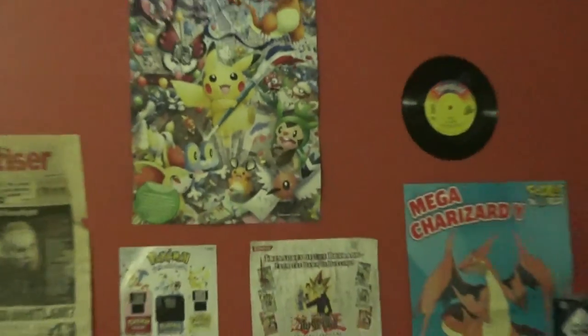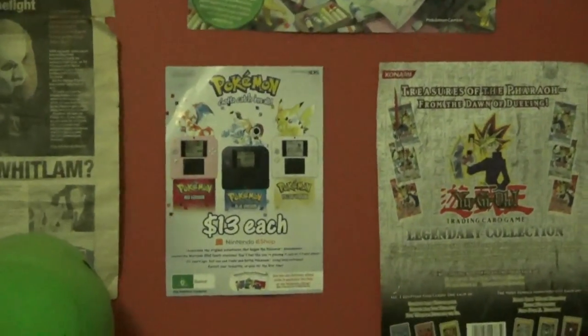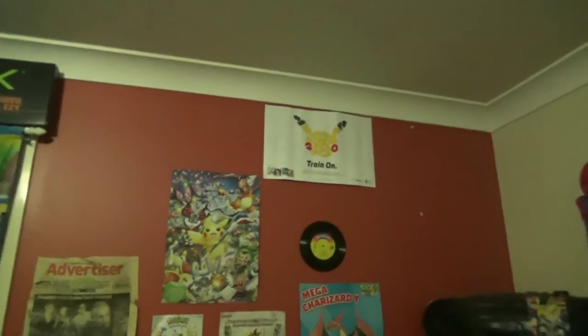So yeah, and what else have we got up here? It's a Pocket World poster I stole from the library. There's another one, it's the backing to the Yu-Gi-Oh! Legendary Collection. That's the pamphlet they put out advertising the Pokemon releases. That's me! Right there. And that's the Pokemon 20 Train-On posters from EB Games. And that is a record of Tootle. Do not judge me.